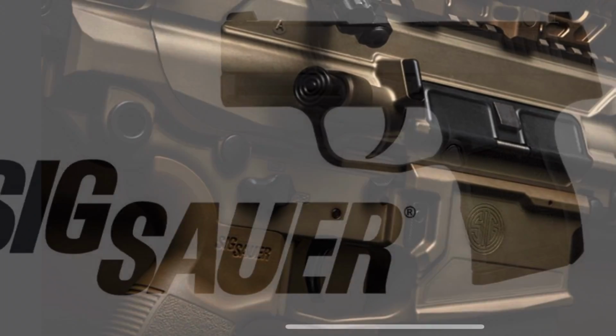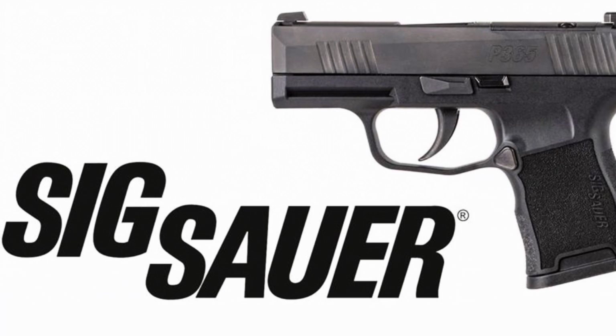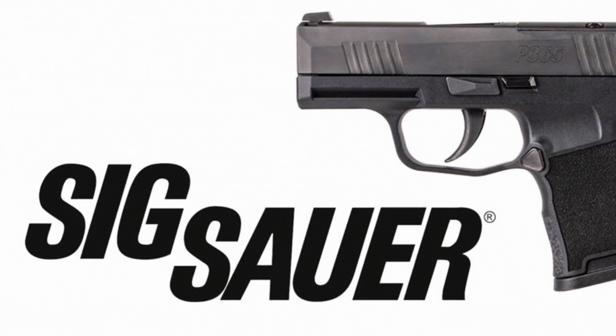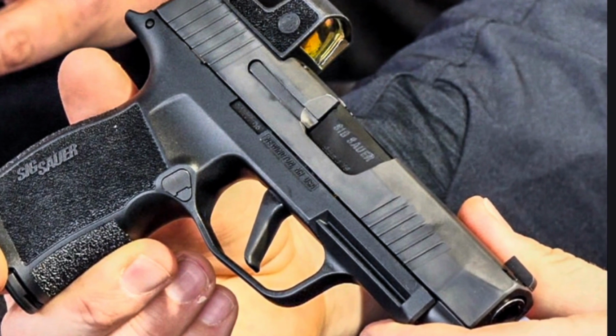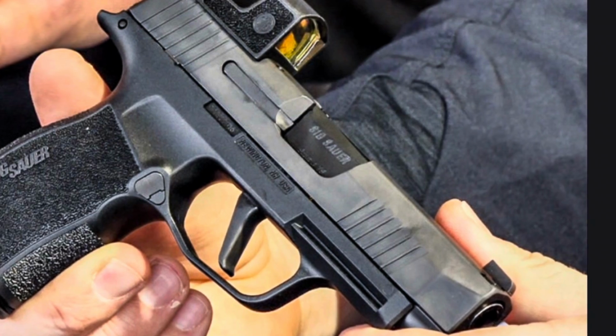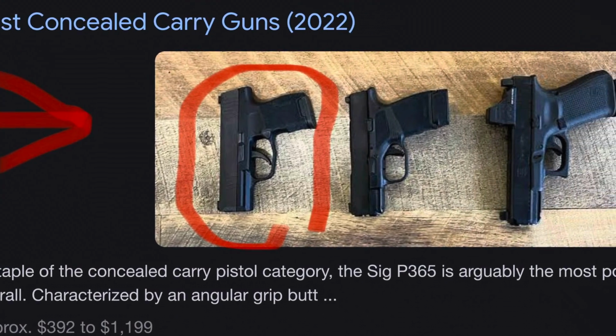Sig Sauer definitely making its way to the airgun community with models like the P365. Why is this model so important? Because in 2022, it was the best concealed carry gun option, especially until now. It's still the greatest option.